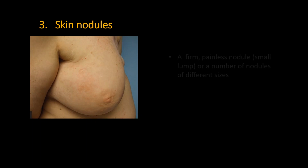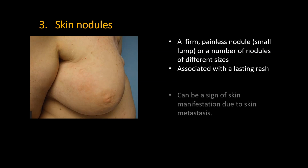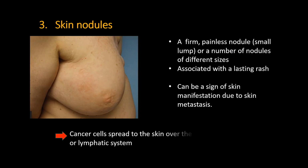Skin nodules. A firm, painless nodule or a number of nodules of different sizes which are associated with a lasting rash can be a sign of skin metastasis. This can occur when cancer cells spread to the skin over the breast via blood vessels or the lymphatic system.